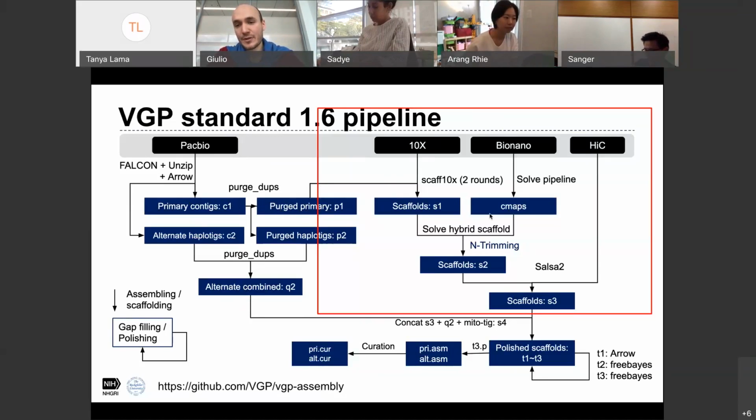So we're going to take our primary and go through all the scaffolding. Scaffolding means that you put together smaller contigs into larger scaffolds that are separated by runs of Ns, so of an unknown sequence. But using long-range information from different technologies, you will be able to bridge the gap between the contigs and put them together into larger scaffolds. So the first step is scaff10x, using 10x data.